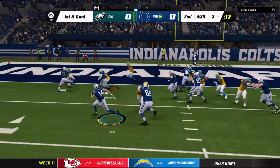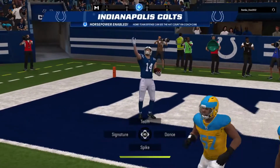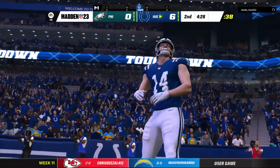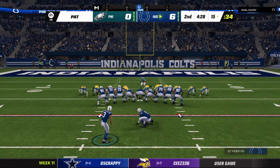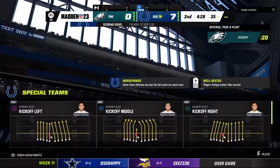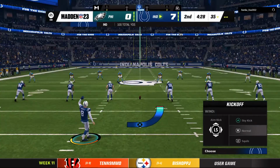Ryan, a little pop pass, jet sweep. And he will score. Touchdown, Indianapolis. Alec Pierce with a lucky number 13 touchdowns now on the year. And the Colts post the first points of the ball game as they take the lead here in this 2nd quarter. Extra point by Blankenship is up and good. And that makes the score 7-0.